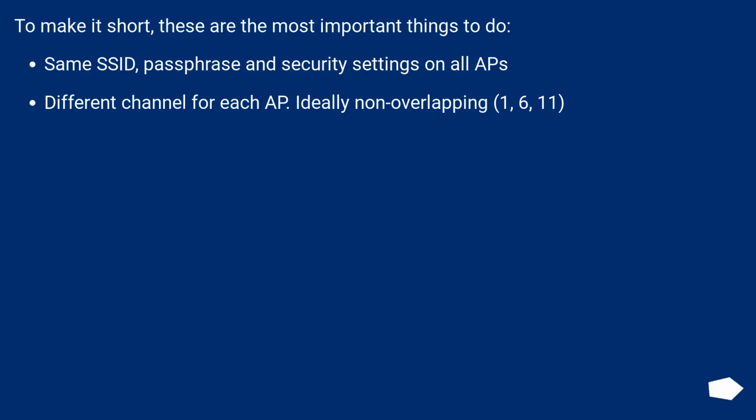To make it short, these are the most important things to do. Same SSID, passphrase and security settings on all APs, different channel for each AP. Ideally non-overlapping: 1, 6, 11.